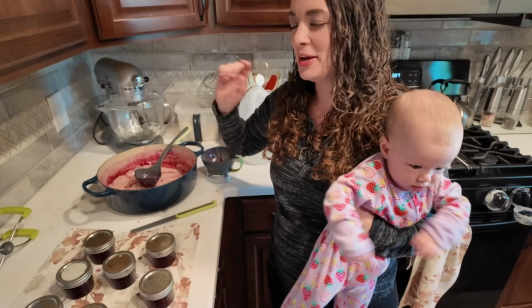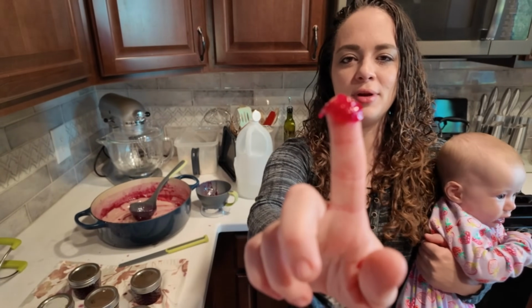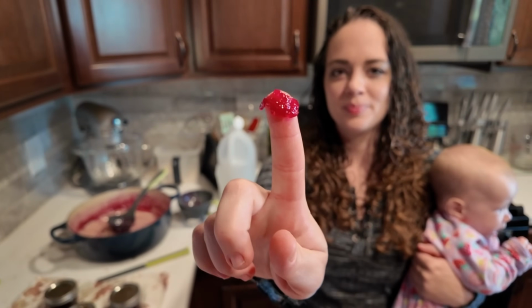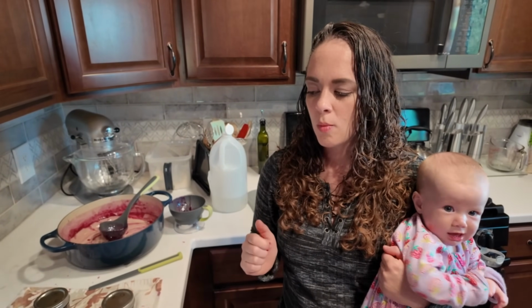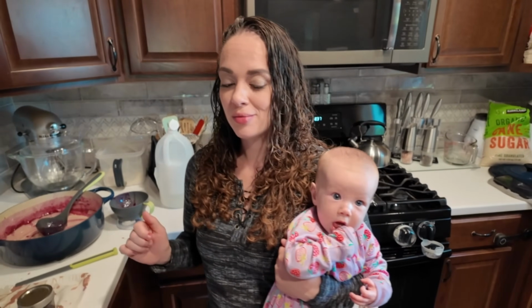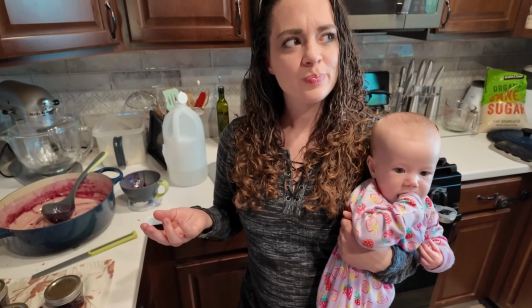All right, so I'm just gonna give it a try here. And you can see again the pretty color. It's already starting to solidify there. Yeah, it's already starting to gel. Look at that, it's like a dark pink, really nice. What do you think? That's good. It's good, it's worth the time, huh? It was worth the time. That's right. It's not super sweet. It's kind of got a flowery taste to it, but I really like it.